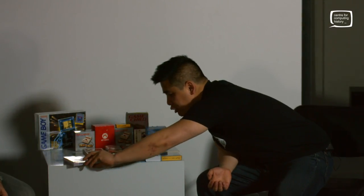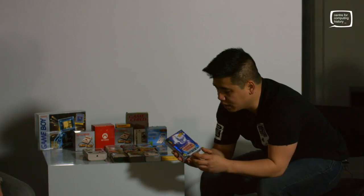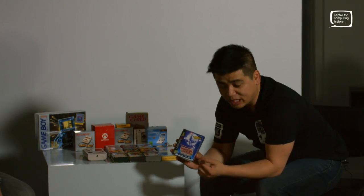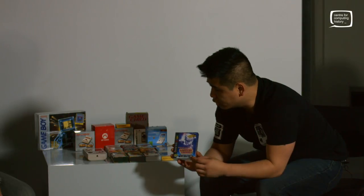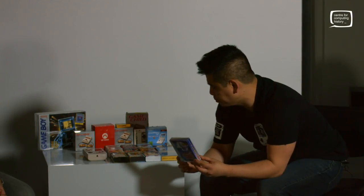This one over here, Magical Chase. It's a game that's also available on PC Engine. It's also very expensive on PC Engine as well. This is easily over $300. Wow. For a shoot-em-up.